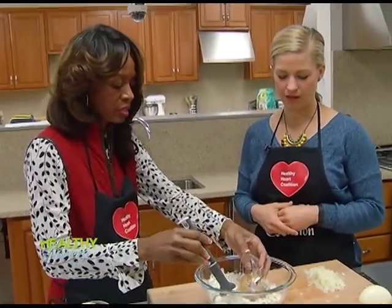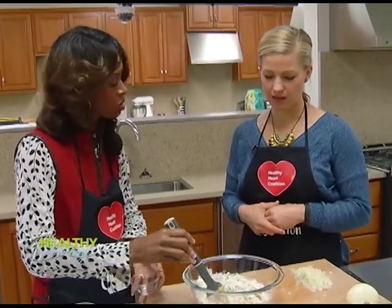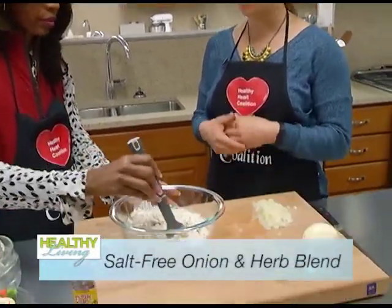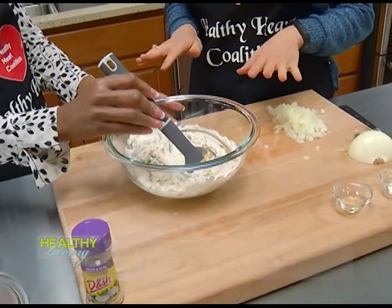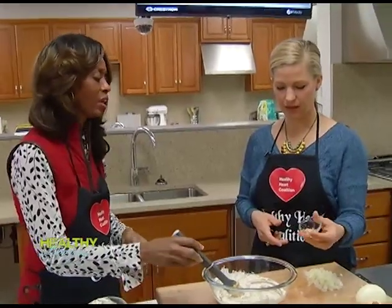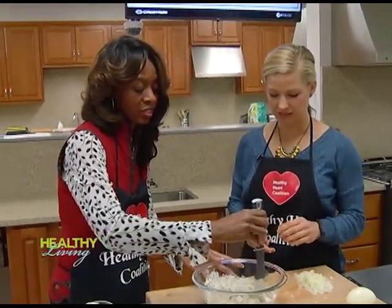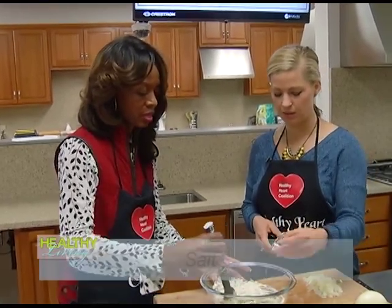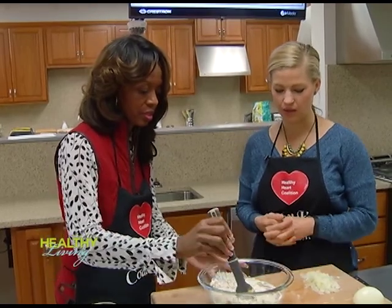And now we have a seasoning going in here that's more of an onion base. This is our Mrs. Dash onion and herb seasoning, and it's just a blend of different herbs and spices going in there, but no salt at all. That's great. And you know, it has an amazing smell. A little bit of garlic. Garlic makes things smell and taste really good too. And then just a tiny bit of salt that we measured out beforehand, just to give it a little bit of flavor.